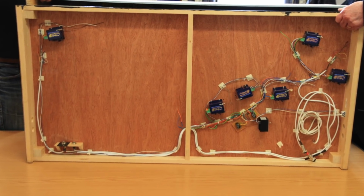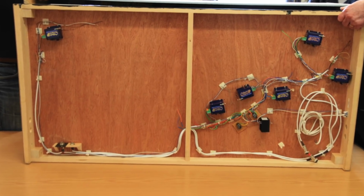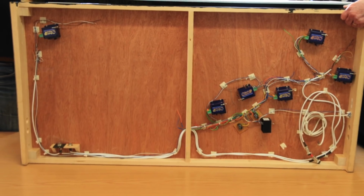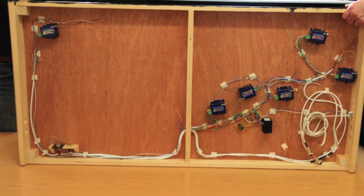The modules have the usual softwood frame with a thin plywood surface. We have used cobalt point motors throughout, and the power is transferred from one module to the next with the white cables that you see on the right-hand side.